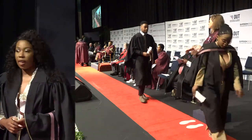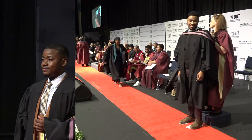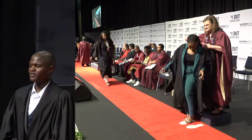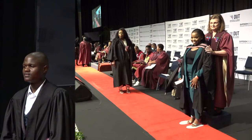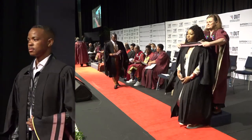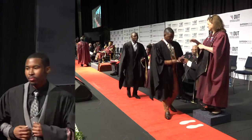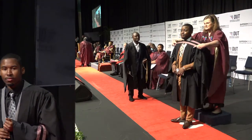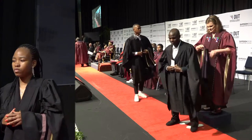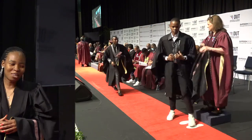Nolwazi Mdluli Cum Laude. Meli Meiwa Cum Laude. Wiseman Mphiliseni Meiwa. Luyanda Wonderboy Mgobhozi. Aphiwe God Present Mhlongo. Lindelwa Lungelo Mhlongo Cum Laude with the Dean's Merit of Award of Academic Excellence.